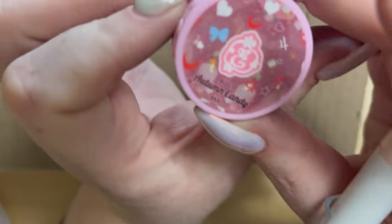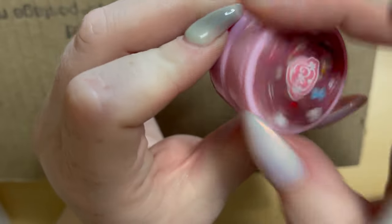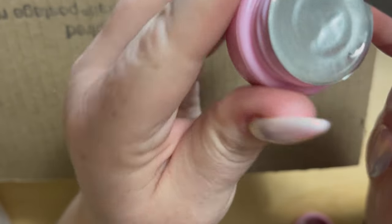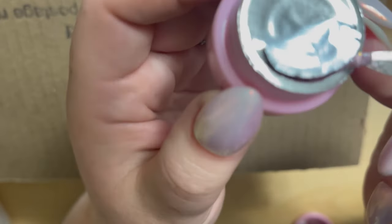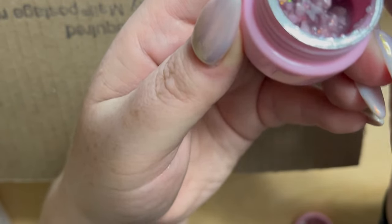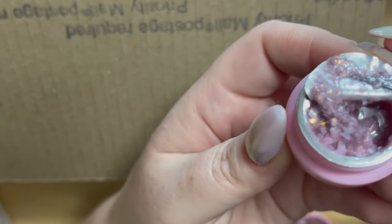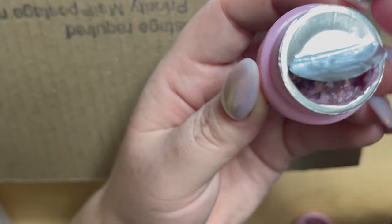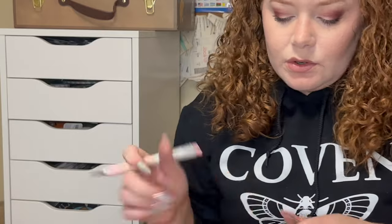Okay, and this next one here is number AU01. Guessing this is going to be kind of like a maroon color. Okay, interesting. Oh, this even has butterflies in it. Okay, so that's interesting. I'm not sure how I'm going to use these, if there's a specific way you should be using them, because man, they're thick. I'm not sure why they're in a pot or why you would use them that way, but we'll figure it out.